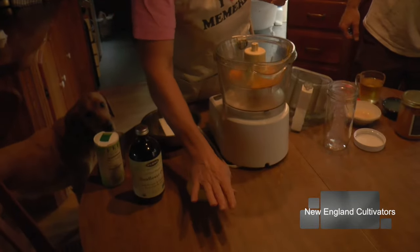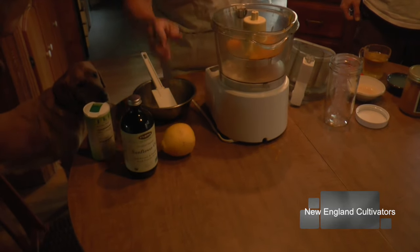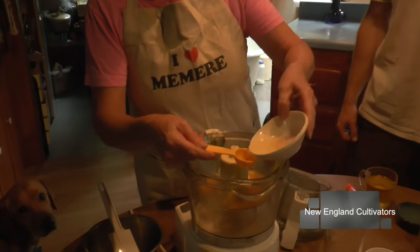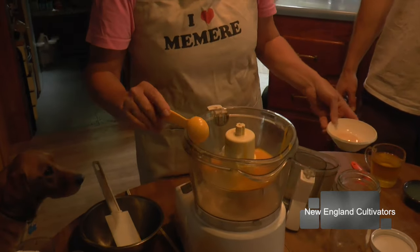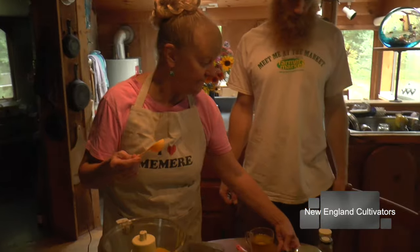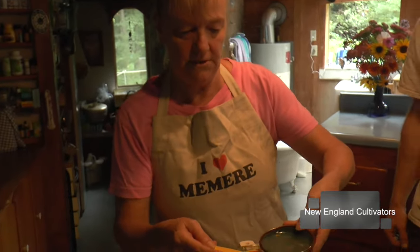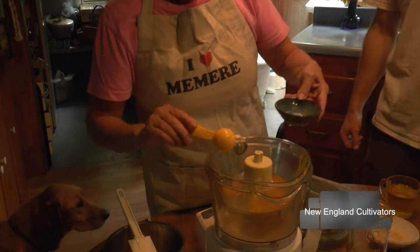Okay, so then there's a little bit of lemon, and you get more out of a lemon if you roll it hard on a surface before you cut it. But I did already cut up a lemon, so we could just pour about a tablespoon in. Tablespoon of lemon. And then this is homemade whey. This is what's going to help to ferment it. So I put in about a tablespoon of whey.